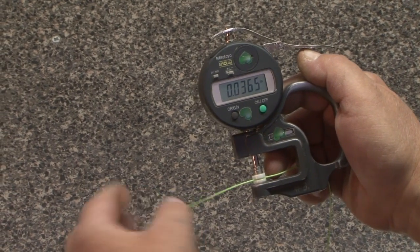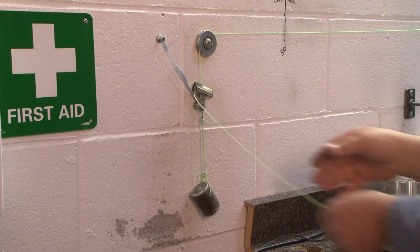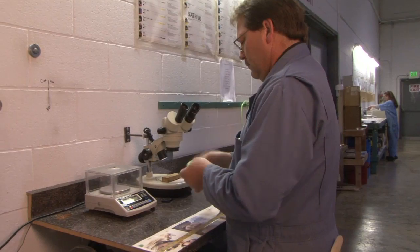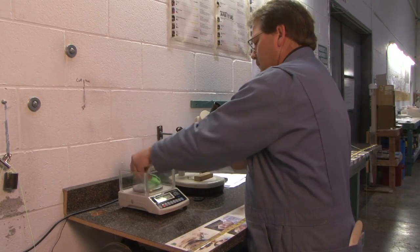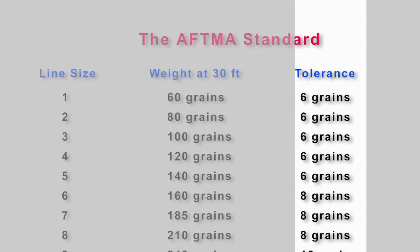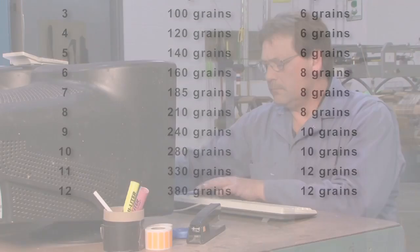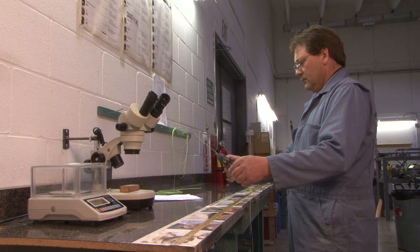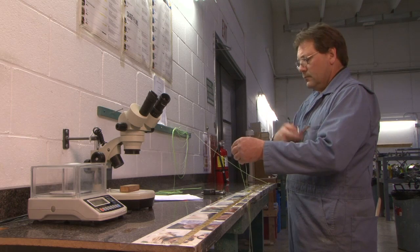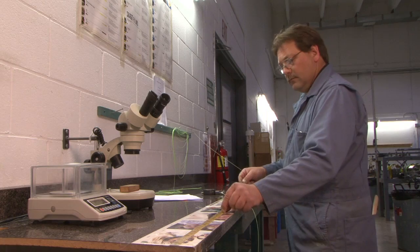To get a consistent 30-foot length, a weight is attached to the line to apply consistent tension to make sure the line is cut exactly at 30 feet. The 30-foot weight is measured in grains to determine if the line meets the AFTMA standard. The weight tolerance is plus or minus 6 grains to plus or minus 12 grains, depending on the fly line size. If the 30-foot weight does not meet the AFTMA standard, the operator adjusts the diameter of the line until it does. The operator also measures the length of each taper, the body, and the running line to ensure the line meets the original design specs.